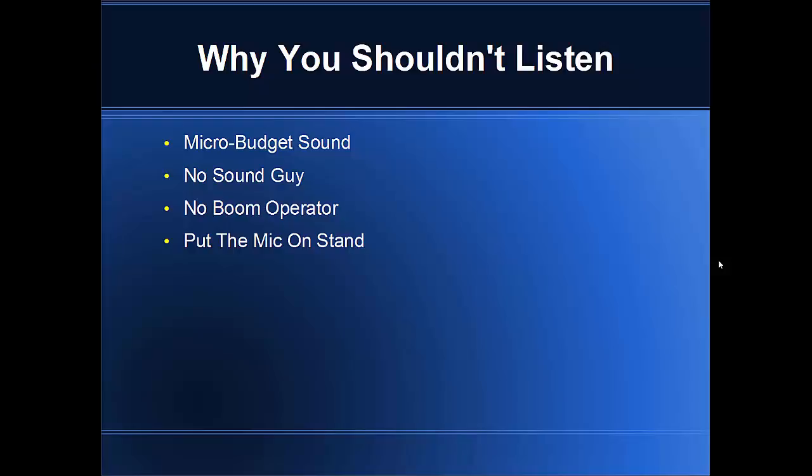The real thing I find with boom operators, first of all, it's a tough thing to do to hold a boom over your head for 5 minutes without moving. You could probably find somebody to do it, but when they move, that audio gets captured, and it destroys the quality of the sound. The other thing is that the boom causes a shadow. It seems like when they move into position, you get a shadow, you get a boom in the shot. It ruins lots of shots.